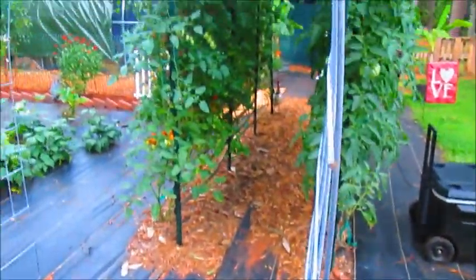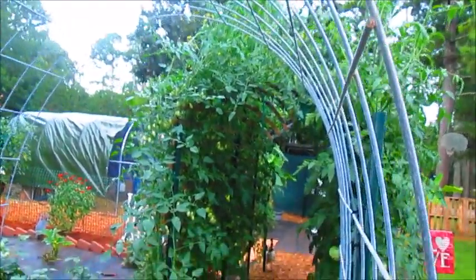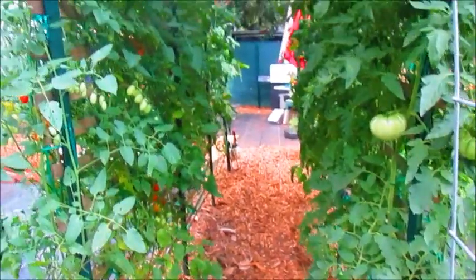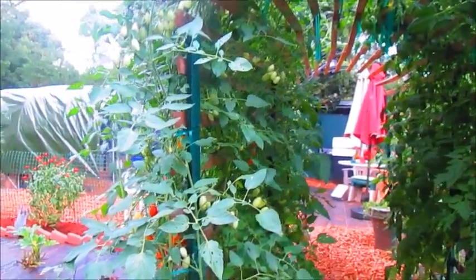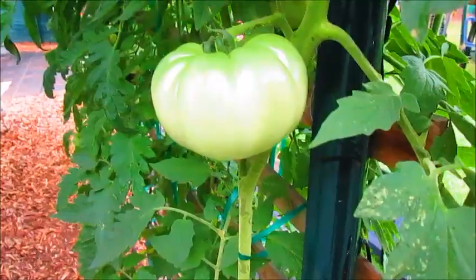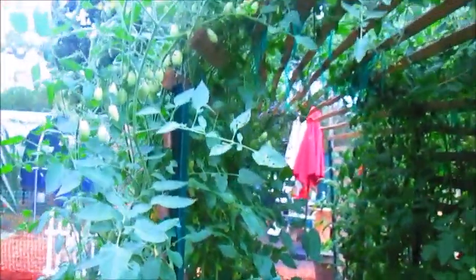Well, guys, I wanted to show you my cattle panel trellis that my hubby helped me install, and it's right in front of the tomato trellis arbor. And I'm going to be growing my winter squash up and around the trellis. But I wanted to show you my tomato trellis arbor over here, not too far from the chicken coop. And guys, look at all the tomatoes. Finally, I think I have a way to support all my indeterminate tomatoes.